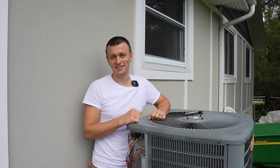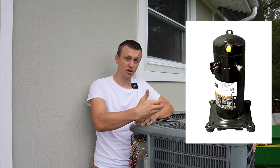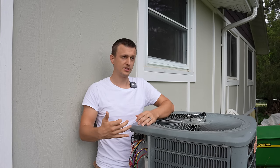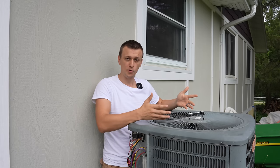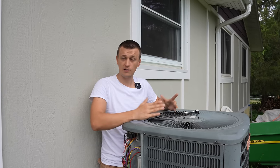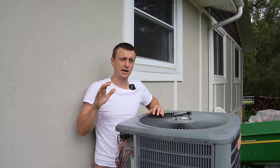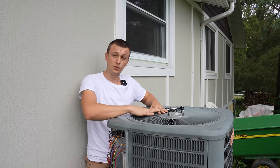Noise problem number 6 is a loud compressor. Now I do want to point out that some scroll compressors are loud when they start and when they turn off. Sometimes they come off with a big click and a rattle, and that seems to be normal for those scroll compressors. They operate like that, and every time they turn off, they sound like that. Mostly what I'm talking about here is if the compressor is noisy while the unit is running.